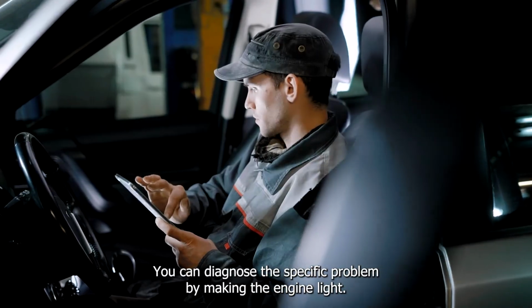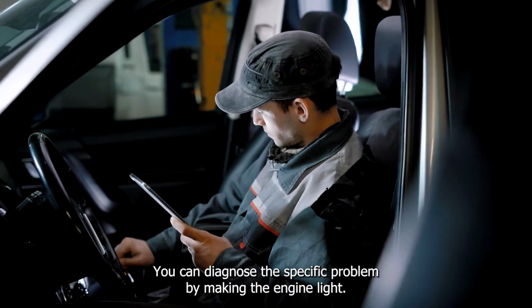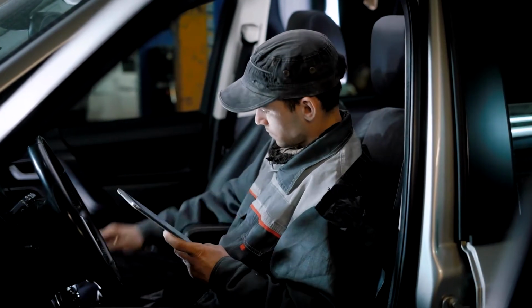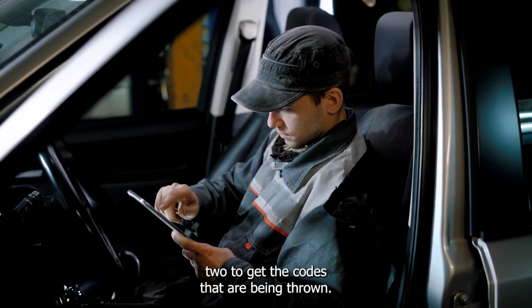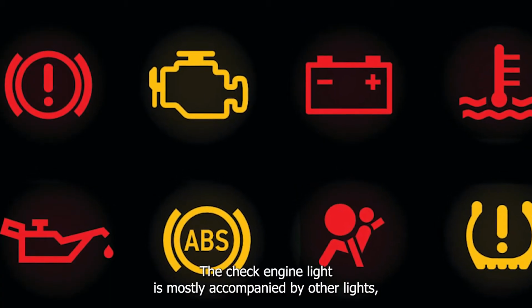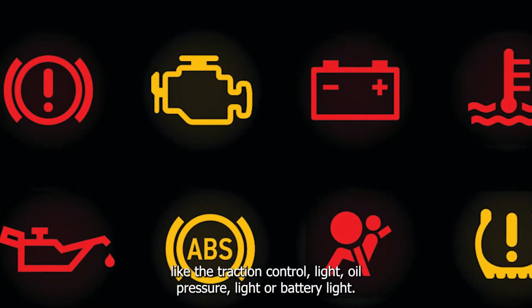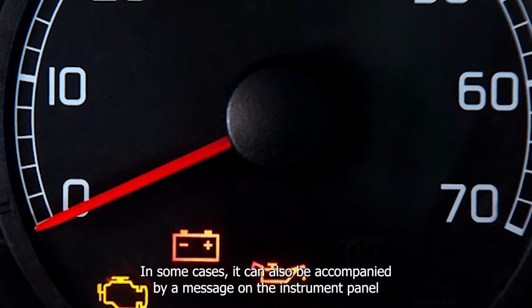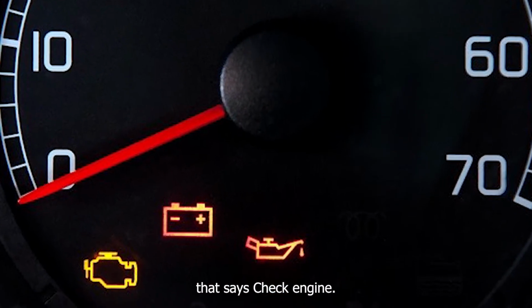You can diagnose the specific problem by making the engine light come on using an ECU scanner that is connected to an OBD2 to get the codes that are being thrown. The check engine light is mostly accompanied by other lights like the traction control light, oil pressure light, or battery light. In some cases, it can also be accompanied by a message on the instrument panel that says check engine.